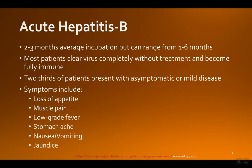Patients with acute hepatitis B have an average incubation of 2 to 3 months, but it can range from 1 to 6 months. So basically, when you develop hepatitis B, within 6 months, that's considered acute. If your body is able to fight this infection within 6 months and the levels become undetectable, because you can't cure this, you can't clear this virus completely from your body, you can make it undetectable.